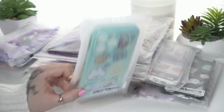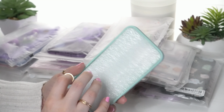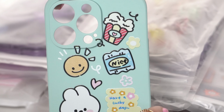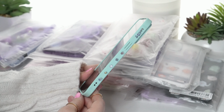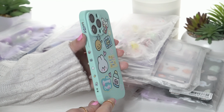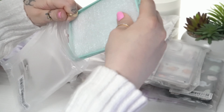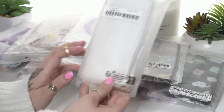When I was ordering the phone cases, I actually wanted to order something for everybody, but I ended up somewhat ordering everything that I like. I mean, maybe you guys will like this too. I just love cute stuff and, you know, you get the point. I ordered this phone case because of the side art and everything is just super, super cute. The quality was fine, there was nothing wrong with it, so yes, I do recommend.